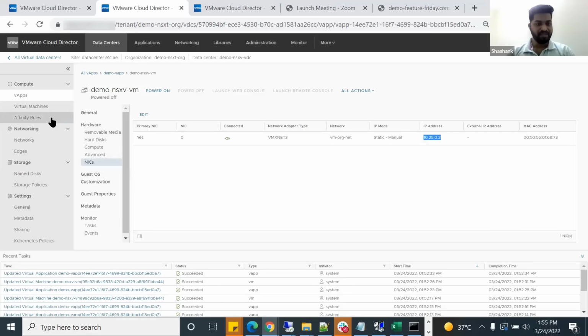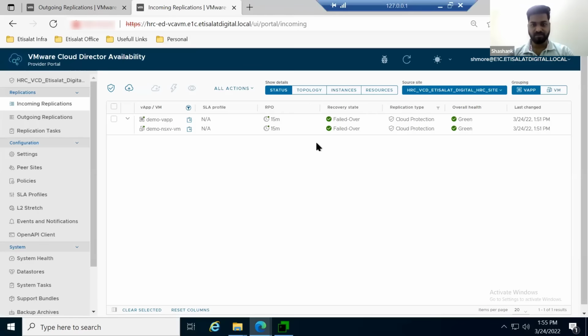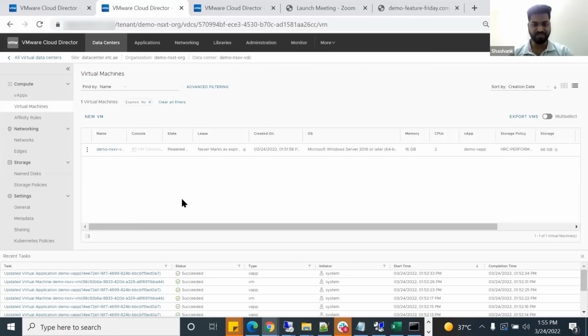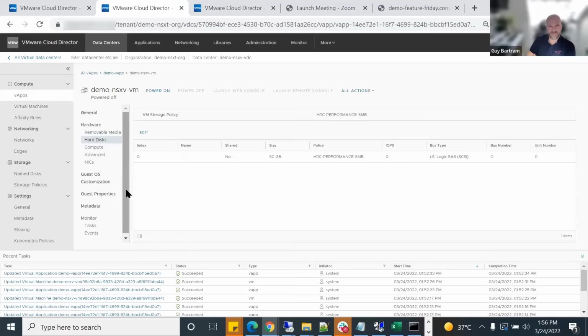So it is done. Once this VM is done, I can go here to check. See, it is failed over perfectly fine. So we are good to power on the VM at the destination. This is an NSX-V VM that is now running on NSX-T.